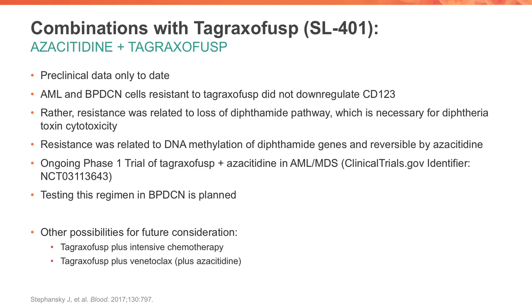We found that AML and BPDCN cells that became resistant to Tagraxofusp in the laboratory did not lose the CD123 target, but rather resistance was related to loss of genes in the diphthamide pathway, which is necessary for diphtheria toxin to kill cells. This resistance was related to DNA methylation of these genes and was reversible by the hypomethylating agent azacitidine. This led to a now ongoing open phase 1 trial of Tagraxofusp plus azacitidine in patients with AML and MDS, and testing of this regimen in BPDCN is planned.